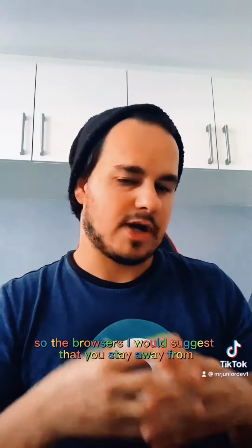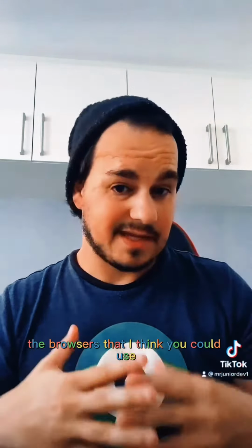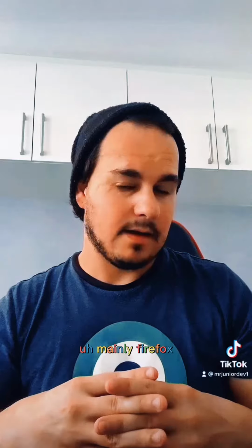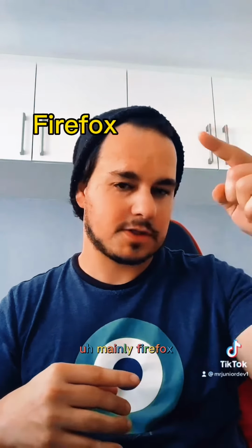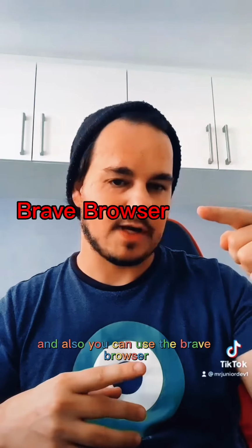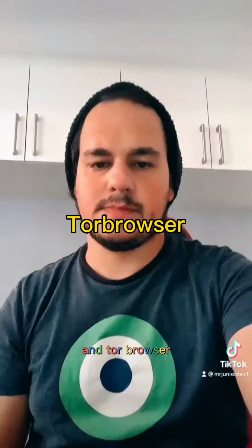So the browsers I would suggest that you stay away from are Internet Explorer, Google Chrome, Apple Safari. Stay away from those. The browsers that I think you could use that could still keep you anonymous, mainly Firefox, and also you can use the Brave browser, and then there's another one called Vivaldi and Tor browser.